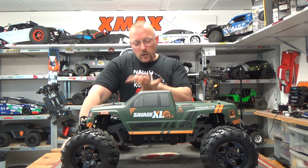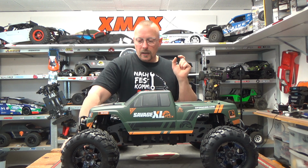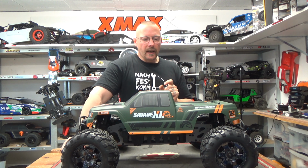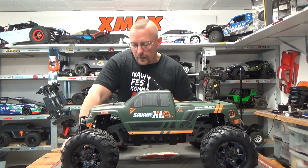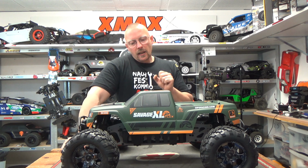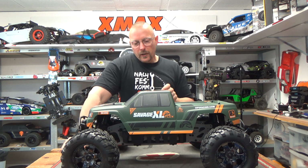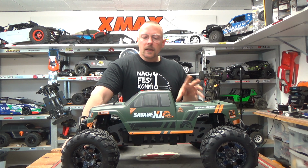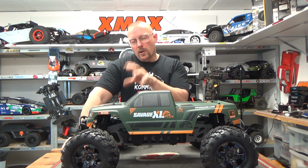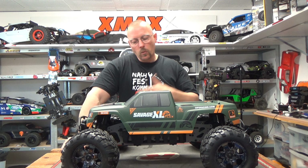They also beefed up the diffs with beefier tools in sintered gears. That was also not enough, so they went up to machined gears, but the price was really high, and the truck was already high priced in Europe. It was the highest priced monster truck you can get. The electronics were cool, the servo was bad, the radio system was a working radio system, okay.